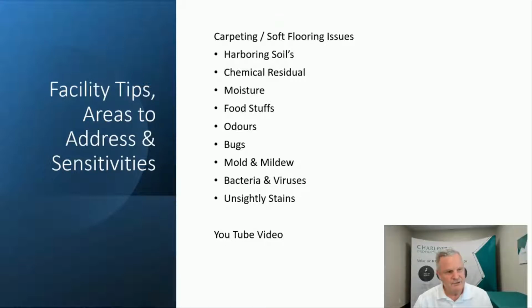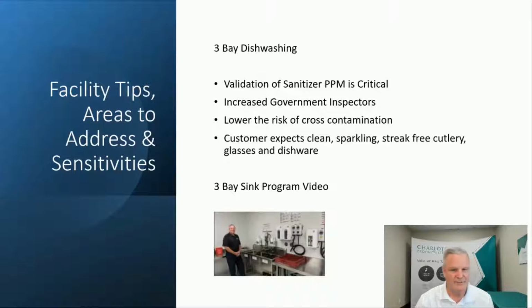The other thing too is what type of extraction equipment do you have? Is it time to renew it? And if you don't have the capital budget, you can also rent. Many of our distributors across the world here have rental services and things like that. So carpeting, soft flooring, an area that you can't take lightly, you certainly should address that without question.